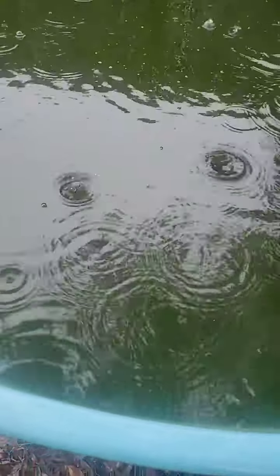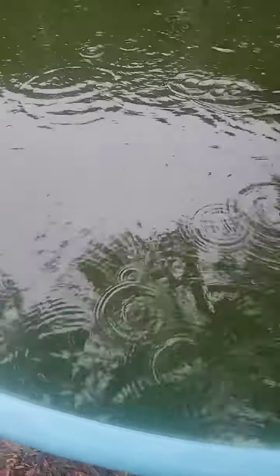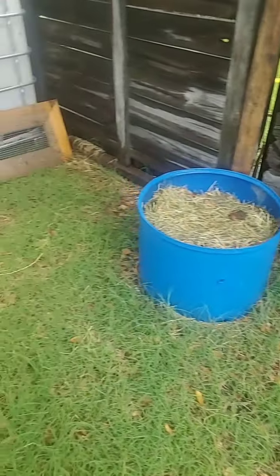It's pouring down rain today in southeast Texas. Of course, we would go weeks without rain and then get all the rain for the entire summer in a couple of weeks. Look at this.